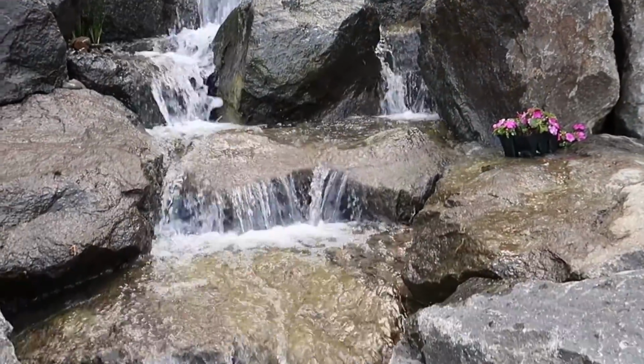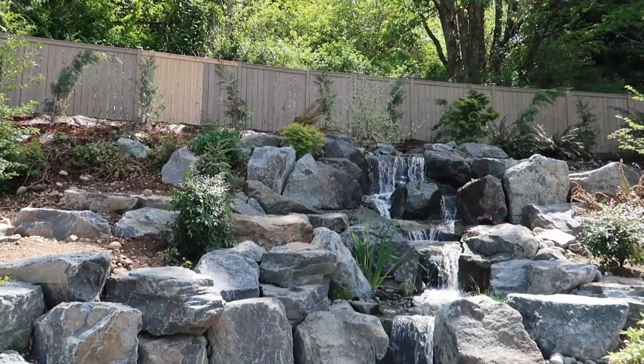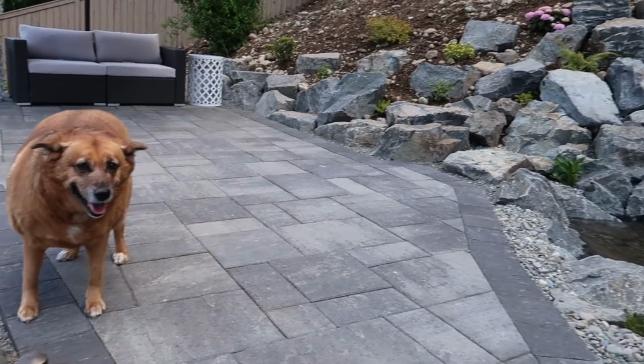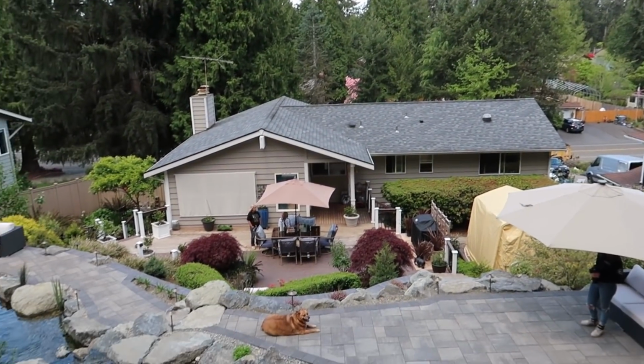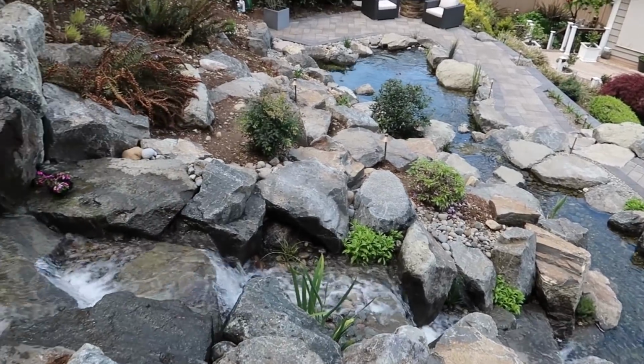Many of our builds are on flat ground and we actually have to bring in soil to berm it up and make it look as natural as possible. Sometimes people think, well, I have a natural hillside, it should be easy. But what that really comes down to is it actually takes more rock, more liner when we're dealing with an elevation change or a hill. So those things are factored in.